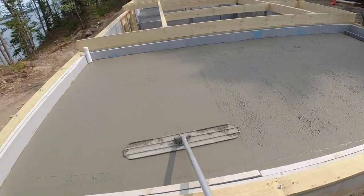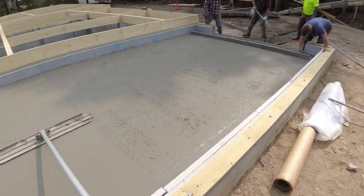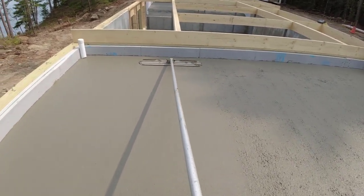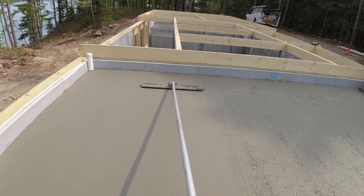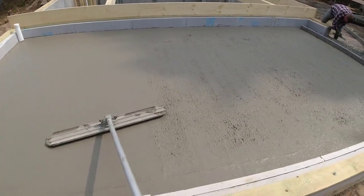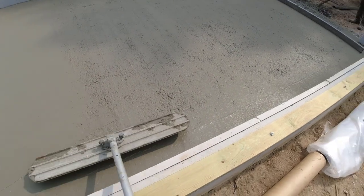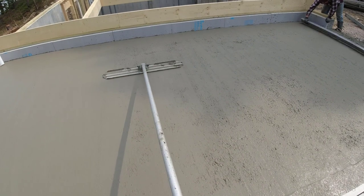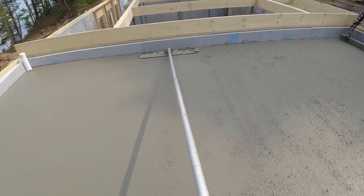This lot on the ocean right here, I bet it's not even an acre. I bet it cost them over $1 million just to buy the lot. That's usually what they go for down here. God knows what the house is going to cost them, but I guess we're just here to do our part. Very small part, but an important part.